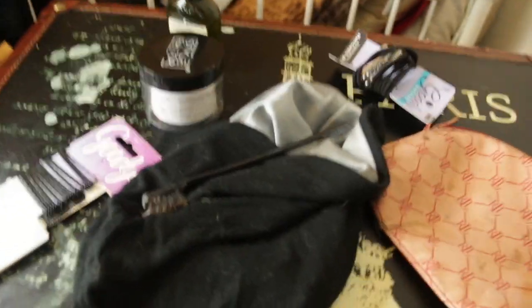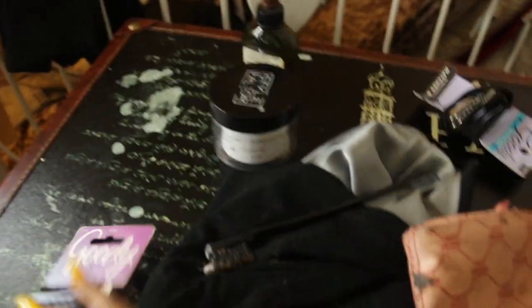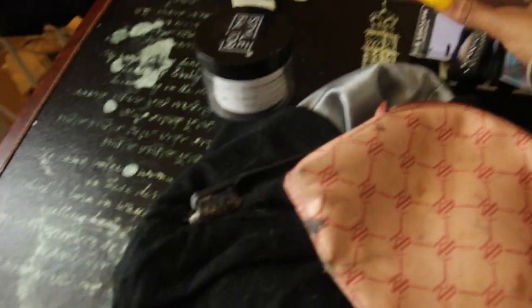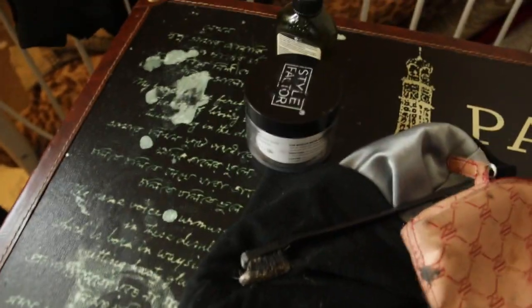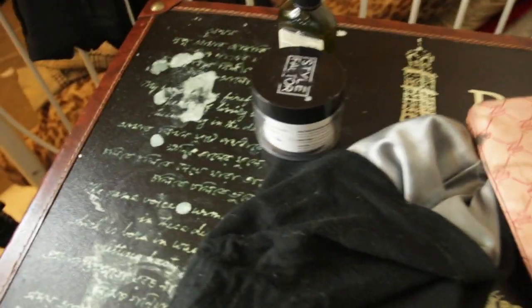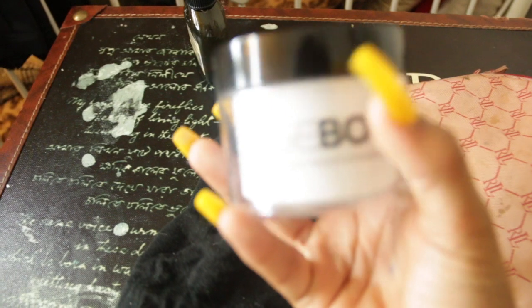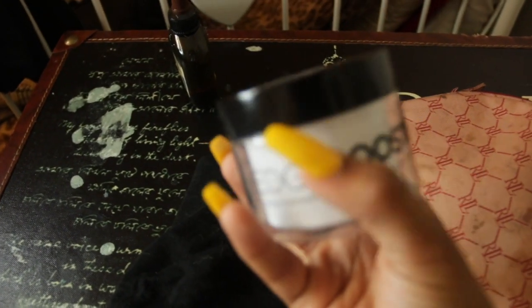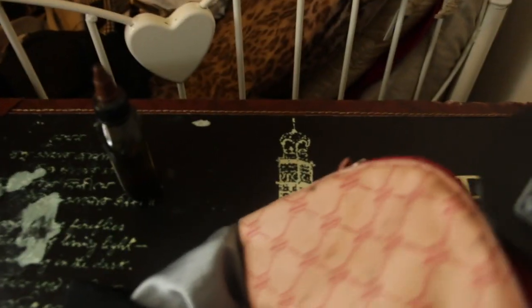Okay, so I have this little pouch right here, and I'm just gonna put everything in this little pouch. So we have hairpins for certain styles that I may do. We have the actual hair ties, because I will be putting my hair up and just to give it a break. My edge brush for laying my baby hairs, and my edge control. This is the edge booster. This stuff is absolutely amazing. It really lays my type 4 hair down. So we're gonna add that in there.